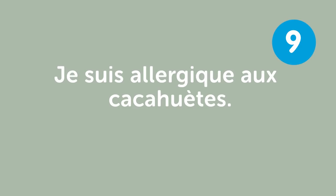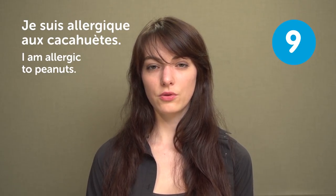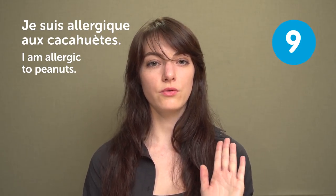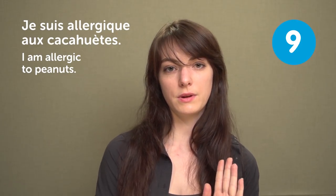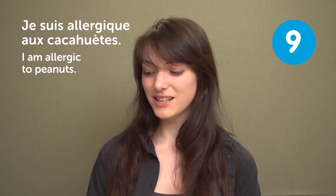Je suis allergique aux cacahuètes. I'm allergic to peanuts. If you have any allergies, be sure to ask whenever you are going out or trying to eat something. People will be really nice about it. And sometimes it's even on the menu. If you have any allergies, there will be a sign saying, yes, this contains nut, or this contains milk, or this contains gluten. And you can make sure that you don't eat something you don't want to ingest.